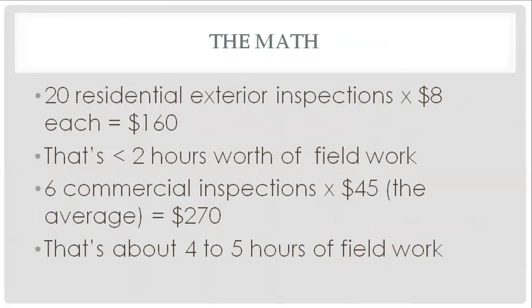So let's do some math. Let's say you have 20 residential exterior inspections and they pay you $8 each. That's $160, so that's less than 2 hours worth of field work. Who makes more than, I mean, it's not many people out here nowadays that's going to make $160 in less than 2 hours. Okay, that's just the sad reality of the world we live in.